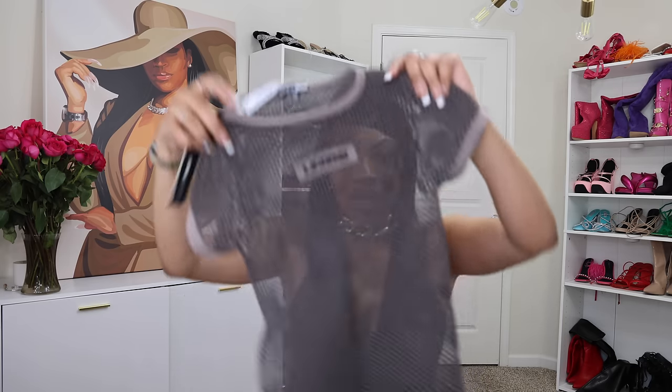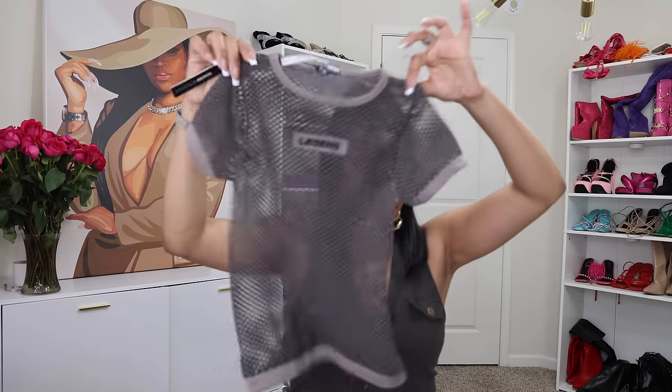This mesh top, this is something new for me because I don't normally do this, but it's like my little secret mesh top. They come in small, medium, or medium large. I got it in charcoal gray. I know y'all gonna sell this one out, because this one is so nice.